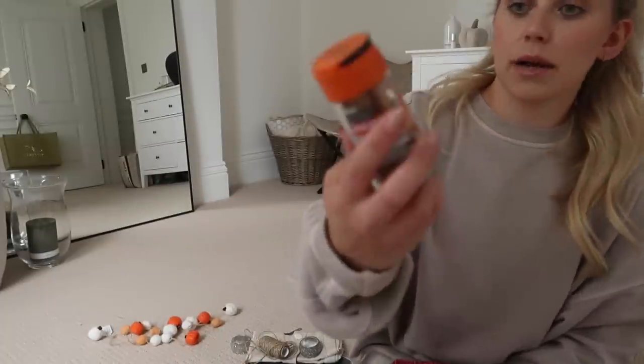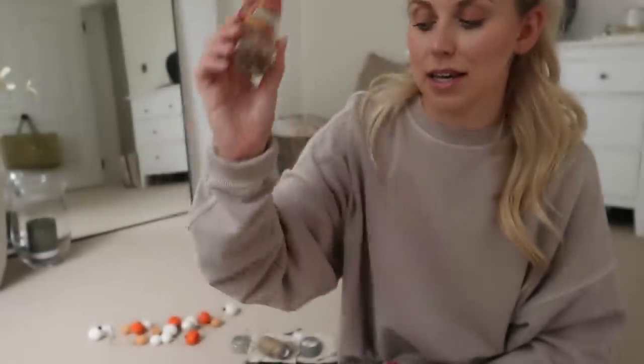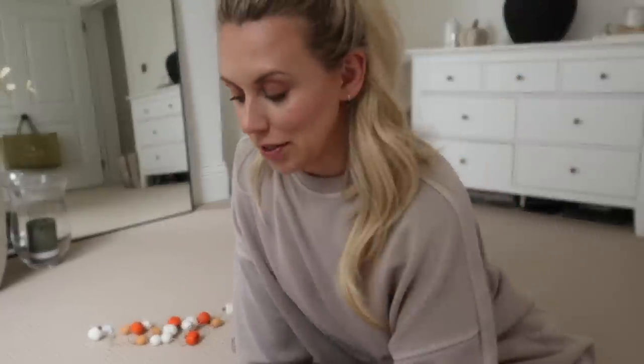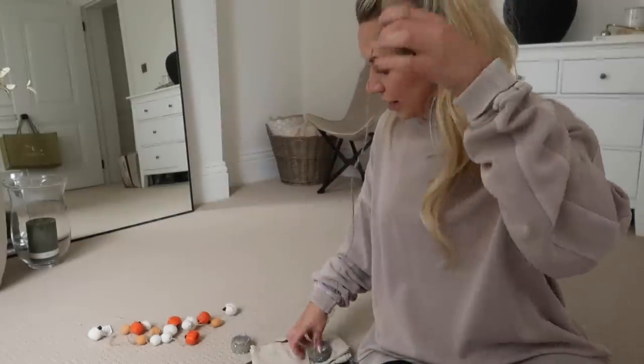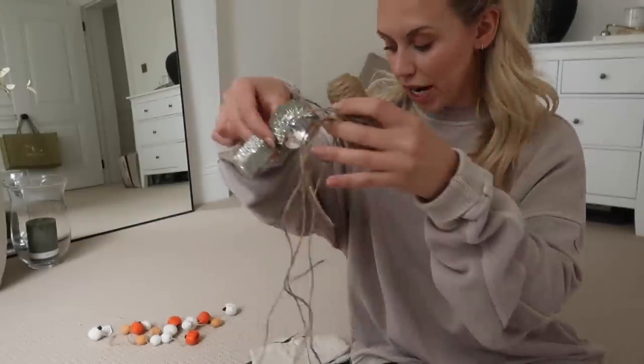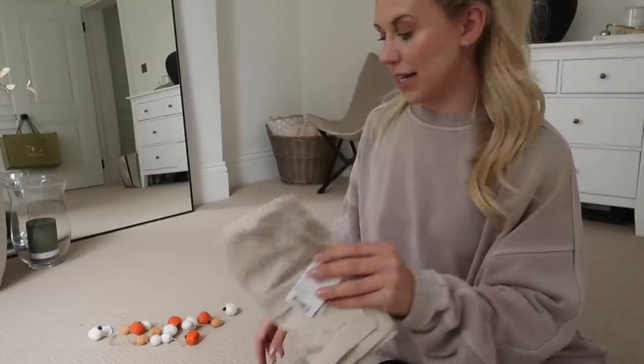I will say I did pick up some cinnamon sticks from the supermarket for this DIY that I've got in mind, and these are way cheaper, so I wish I'd have seen these ones first. And then also some twine, some napkin rings, some black card, and some linen napkins.